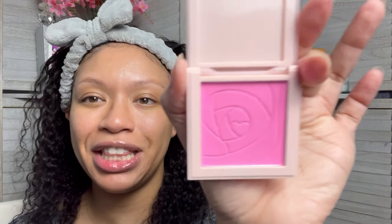I think this is the blush that I'm gonna use for today's look. The eyeshadow palette is more in this kind of area when it comes to the color story. This is very cute. I love this packaging. This silicone texture is everything.